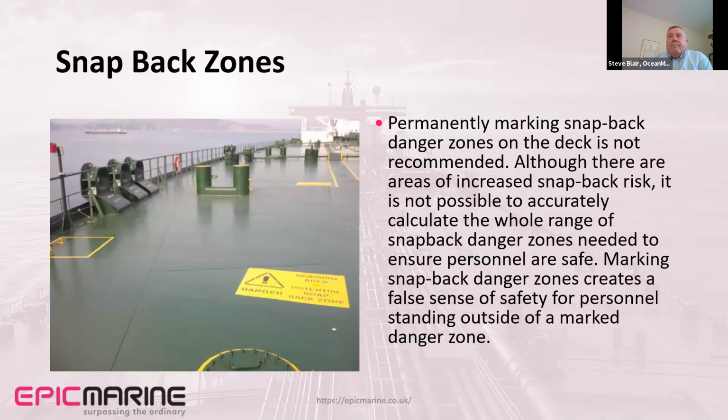Snapback zones. Previously, you used to see snapback areas highlighted, painted with yellow and black hazard stripes. It's very difficult to identify which are snapback areas and which areas snapback applies to. So the general consensus within MEG4 and in the industry now is that the whole area where the mooring operation takes place is at risk of snapback.